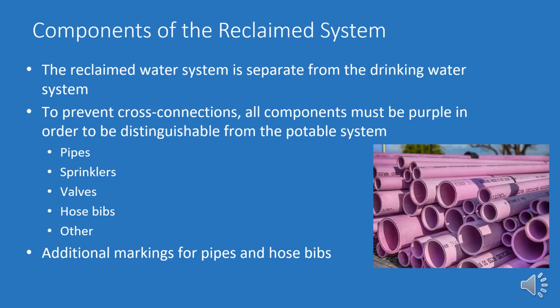Regulations are also very specific about the components within our reclaimed systems. It is vital to always remember that the reclaimed system is separate from the potable drinking water system. To protect human health, there can never be connections between the two. To prevent cross-connections, all components in a reclaimed system must be the color purple. This allows personnel and others to easily distinguish between the two systems and never connect them. Such components include pipes, sprinkler heads, valves, hose bibs, and other devices.